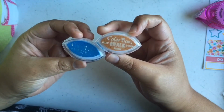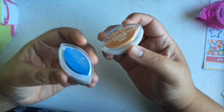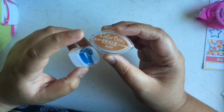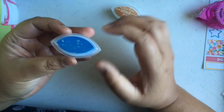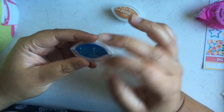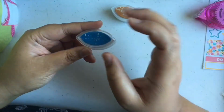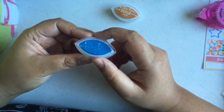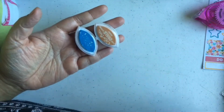So I wanted to try these out because I don't have any chalk ink pads, and I wanted to see what the difference is. Does this bleed through or not? I tried both colors, and this Butter one does bleed through the paper in my traveler's notebook, so I don't think I'm going to use it. But the Ice one didn't bleed as badly. I mean, you can see the shadow of it, but you don't see the bleeding color. I don't know if you know what I'm talking about. I forgot to bring my traveler's notebook over here too, so I can show you what I mean. Sorry guys, my phone was ringing.